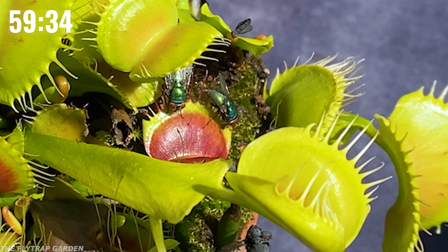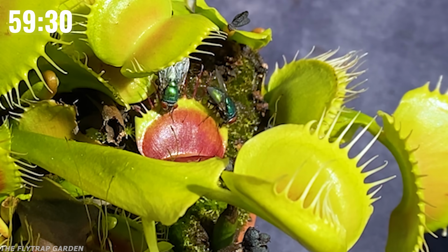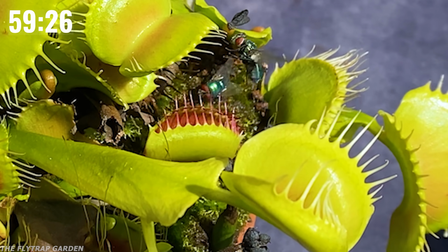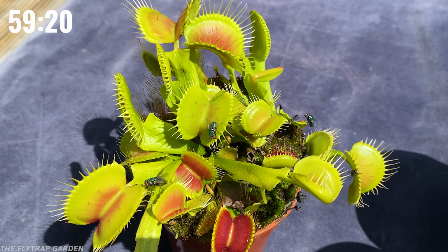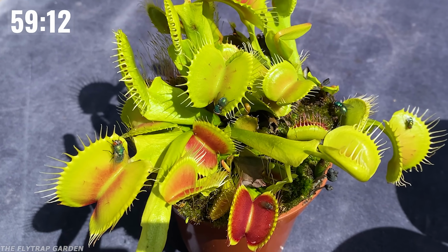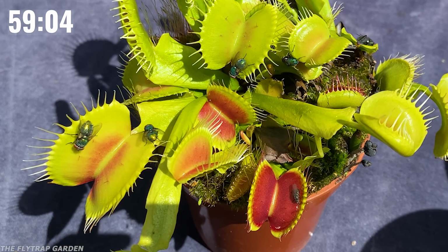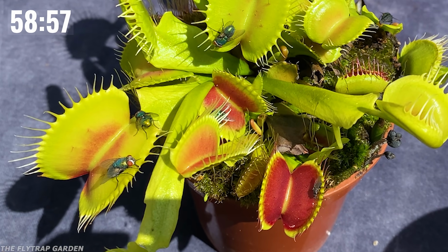Imagine if B52 catches a fly in every trap today, he wouldn't have finished digesting his meal for next week's event. And as you can tell, this is very necessary because the flies are basically swarming the flytrap before I can even get the camera set up. And it was just a matter of seconds before B52 starts taking his chances.